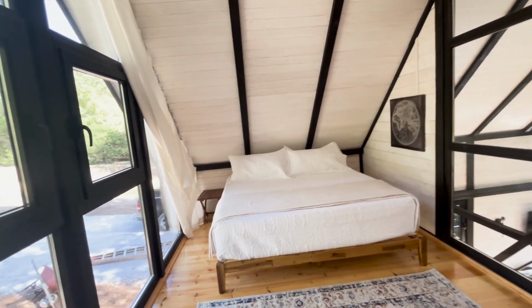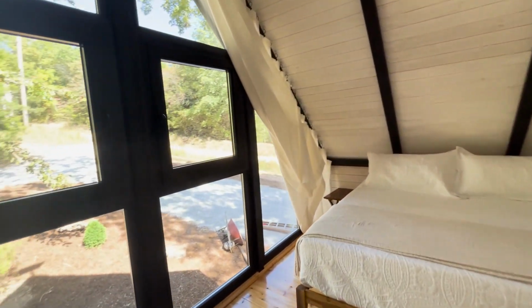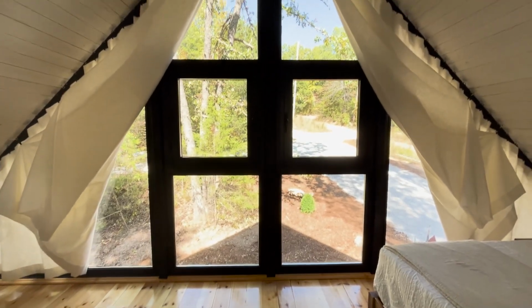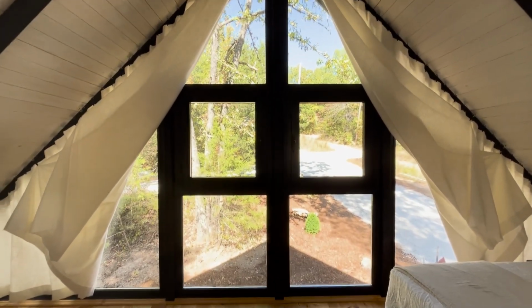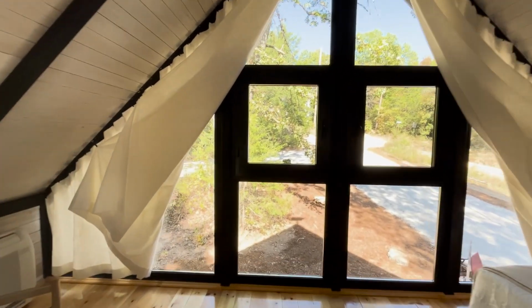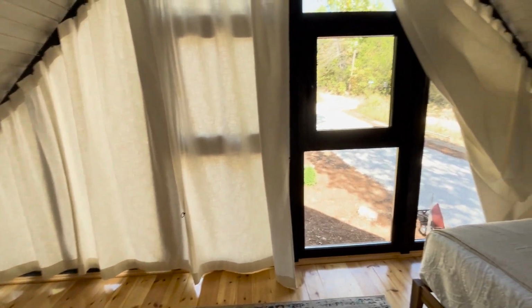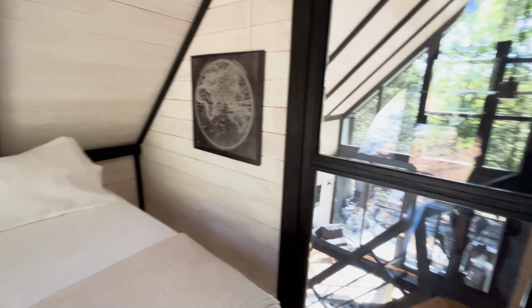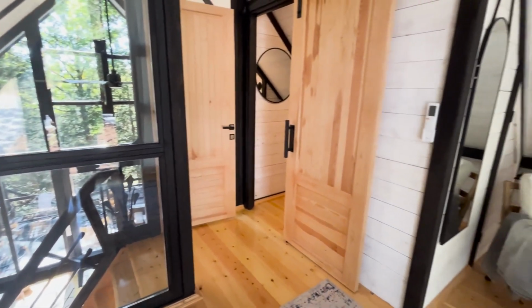King size bed. And the curtains are very easy to maneuver down. They can be up like this for prettiness. Or you just unhook them real easy. Unhook, unhook, and then they fall for privacy. Anyway, that's the upstairs. It came out, I thought, pretty good.